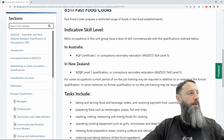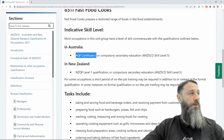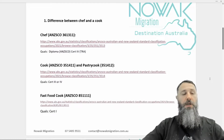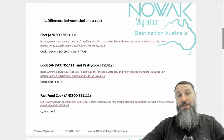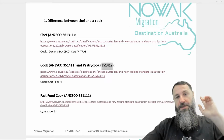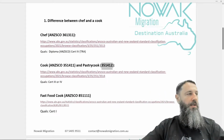And with fast food cook, level 1 qualifications, so certificate 1 according to ANSCO is the satisfactory qualification for the fast food cook. But these are the different ANSCO codes for these different occupations. But then there's the question whether you are a fast food cook, a cook or pastry cook, or a chef or pastry chef. Pastry chef is a chef, but pastry cook is a cook, and there is a different ANSCO code. It's important to know whether you are a pastry cook or a cook. I will tell you why in a moment.